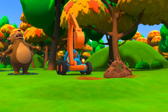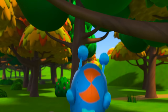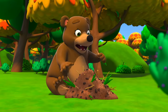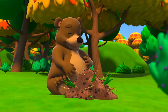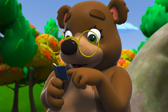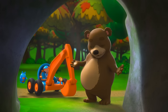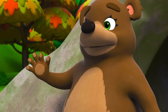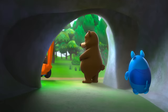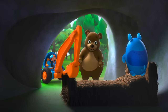Nice work, Blippi. Well, excuse me. Delish. Oh, I just need one more thing to keep me warm. What is it? An extra layer to keep warm in my cave. Pine needles! The bear version of a big, comfy blanket. Oh, thanks! That looks extra cozy.